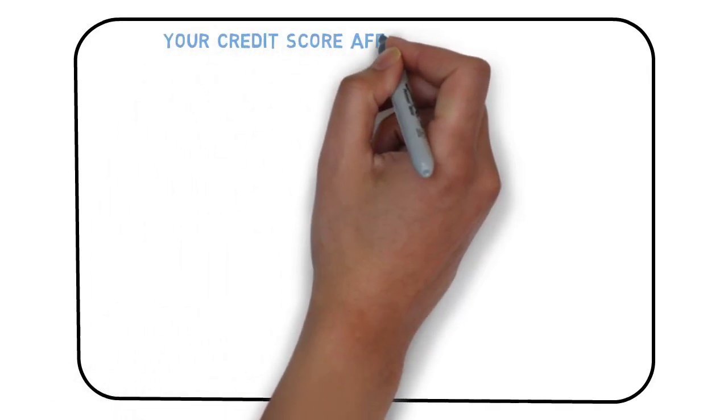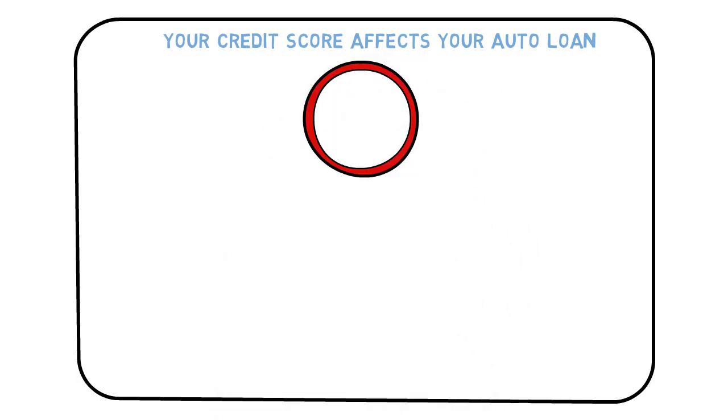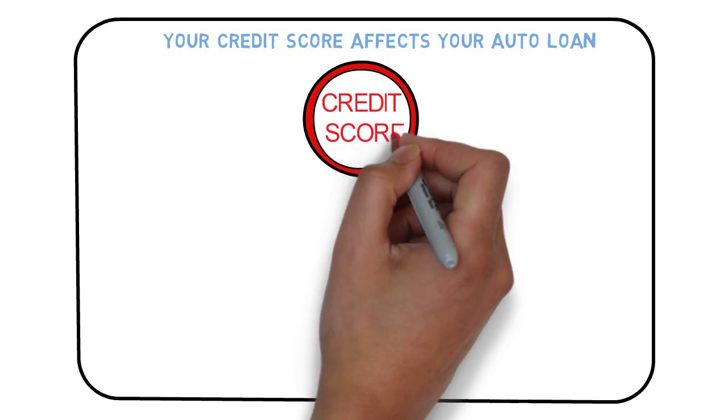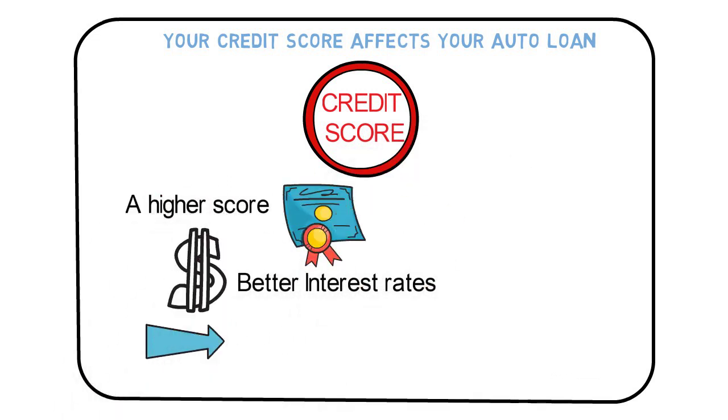Your credit score affects your auto loan. One of the main factors lenders consider when you apply for a loan is your credit score. A higher score can help you secure a better interest rate, which means you'll have a lower monthly car payment.